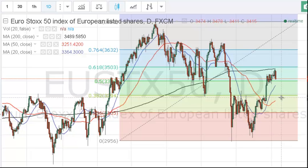So in short, I just wanted to mention these things. The important things are it's retraced just below the 61.8% Fibonacci level, but it didn't manage to reach that. It has retraced right up to the 200-day moving average, which we've seen is a really critical level, but it failed to touch that, and that's when it started falling.